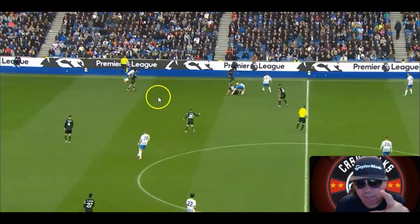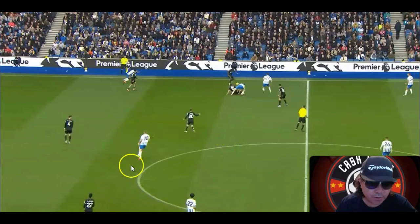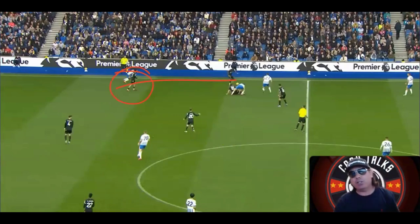I had to watch this a couple of times because I couldn't actually believe this was this moronic. I thought that this guy was actually trying to make a pass this way and it was a terrible pass. It's not. For some reason, this delusional clown thinks he can pass the ball through these two players and get it to this guy here.